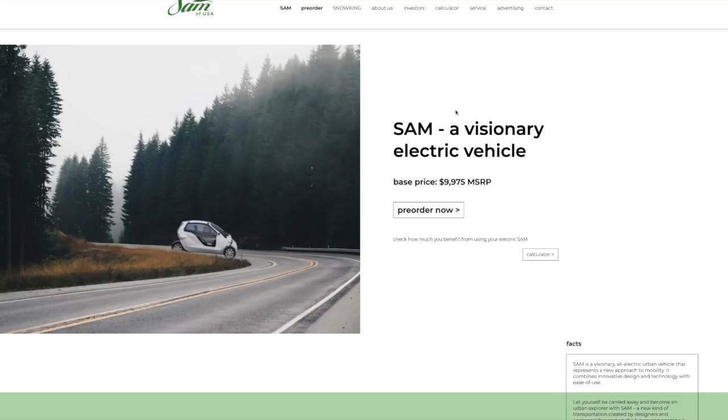I'm driving one, and we're taking orders, and we're actually building those orders, and we're just waiting on a couple of things here and there, but the deposits are in. It's a $99 deposit, guys. So just put down your deposit. Like I said, we were estimating a 40-foot trailer. I mean, a 40-foot container can hold up to 8 SAMs.